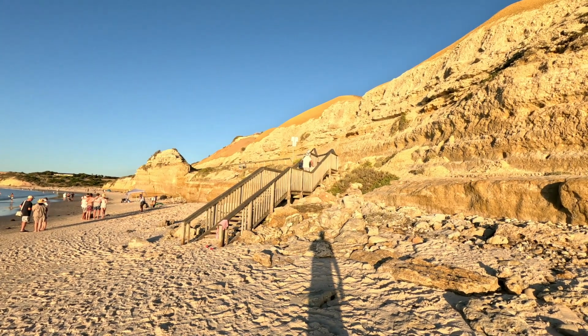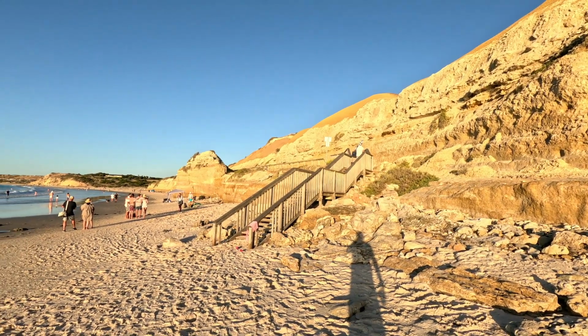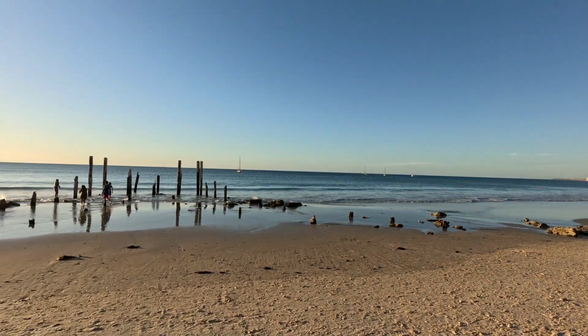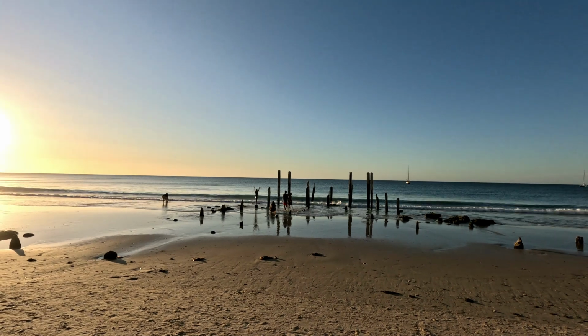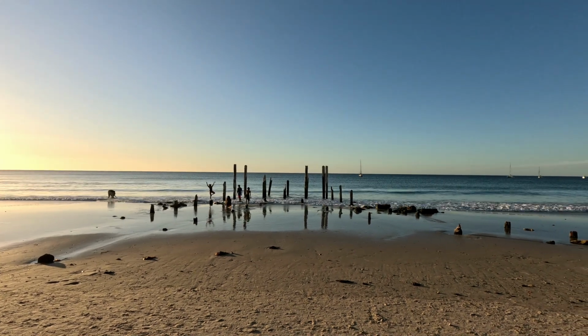At the very top of the staircase is a restaurant named the Star of Greece. It's a Greek restaurant named after a ship that sunk here at Port Noarlunga in 1888. 18 people unfortunately lost their lives on that ship. And just in front of us is one of the most iconic photos you'll find of Port Noarlunga. Is the original old jetty.